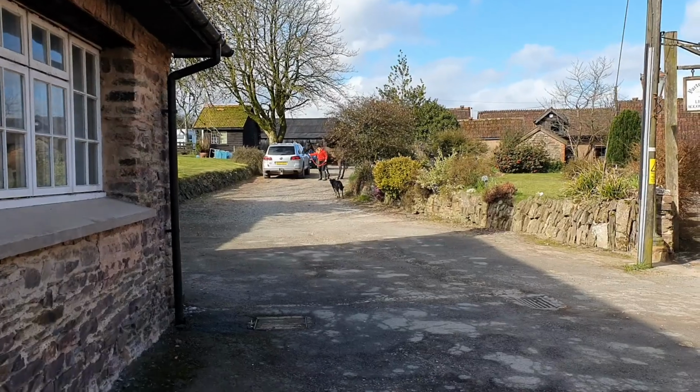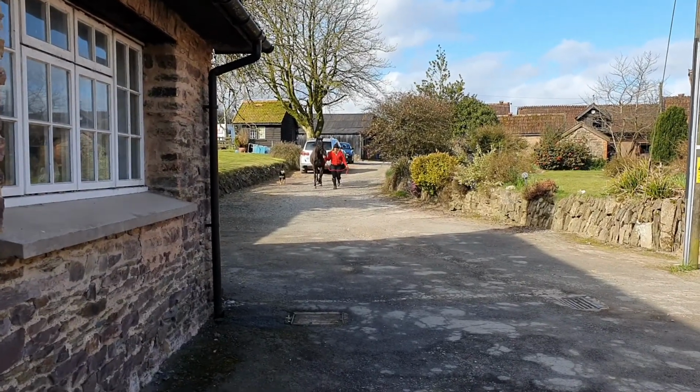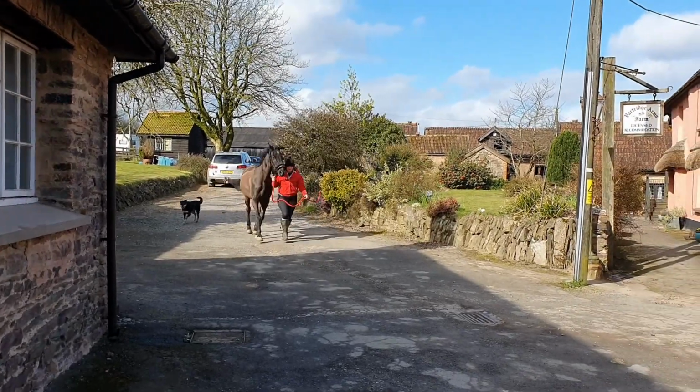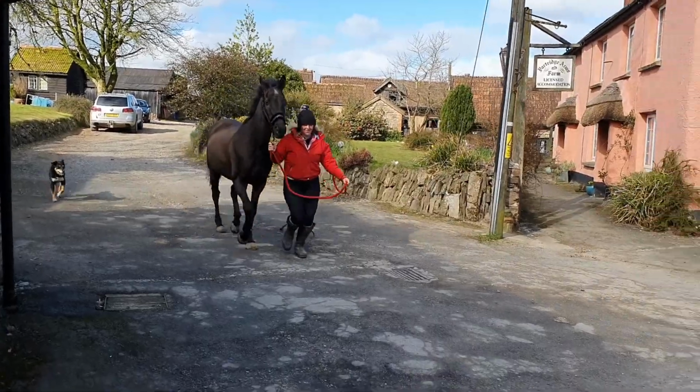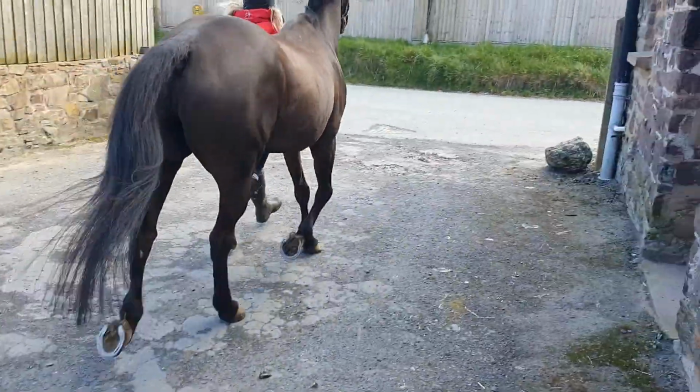Okay, if you'd like to come back. So as he trots back in front, he's moving fairly evenly in front. Actually, there's less lateral to medial landing in front as he comes back.